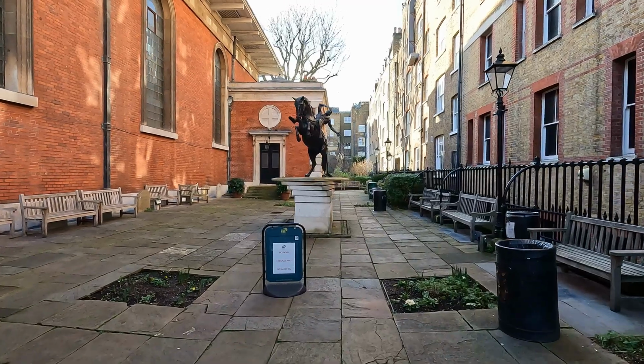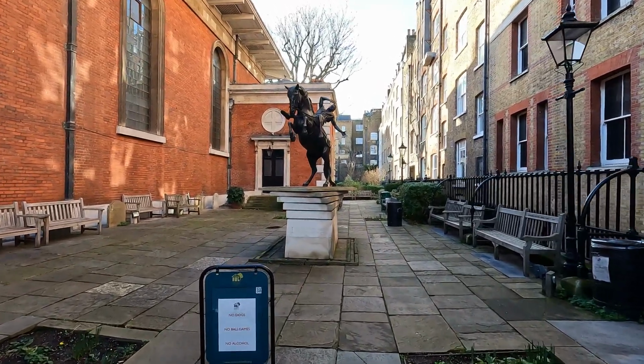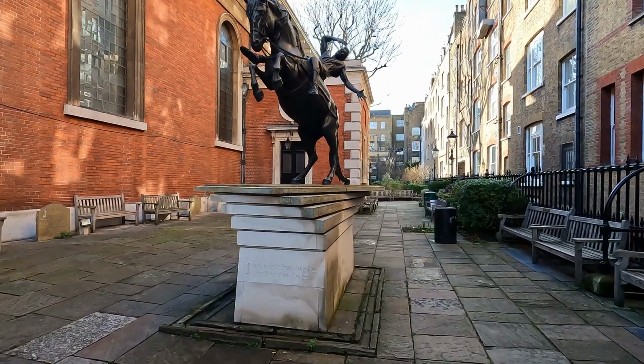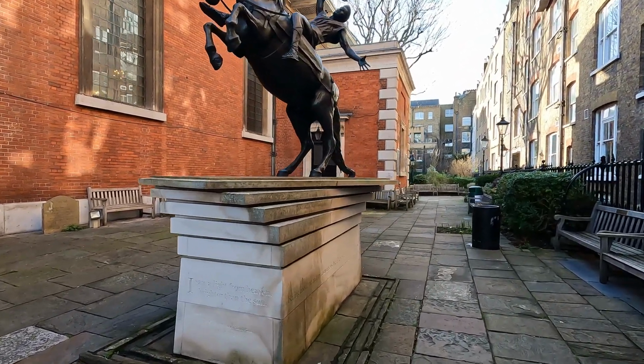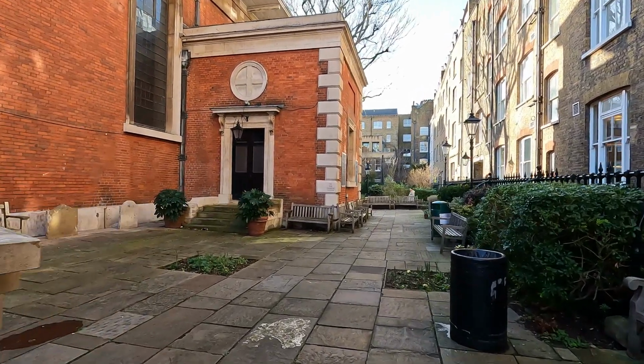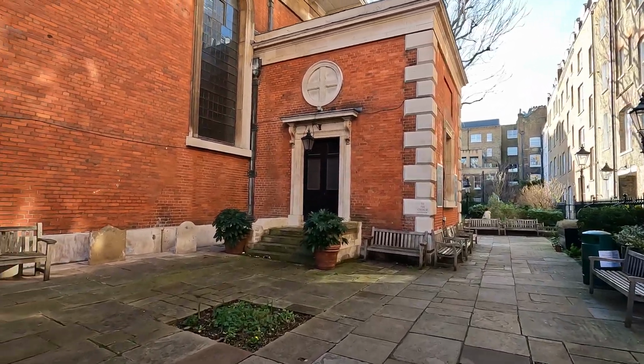Some of the free things to do in London is just go exploring, get away from the crowds, come out, down some side streets, through some courtyards. You'll see a lot more that way, a lot more interesting as well, and easier on the pocket.